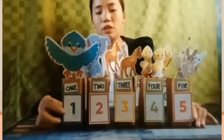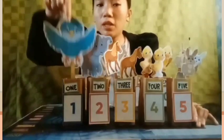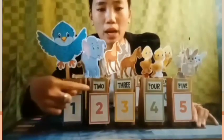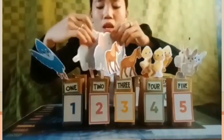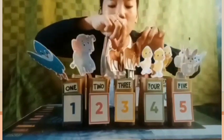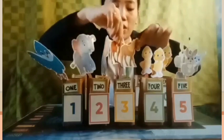So now let's check. This is 1. How many animals? It's only 1. In the number 2 box, how many animals? It has 2. The 2 elephants. And here, the number 3 box, how many animals? It has 3 horses. Very good.